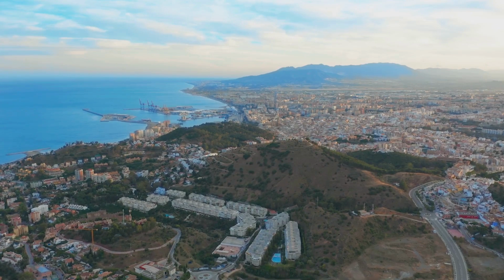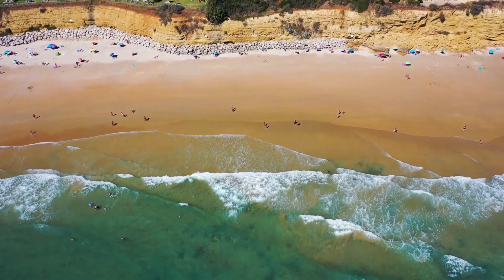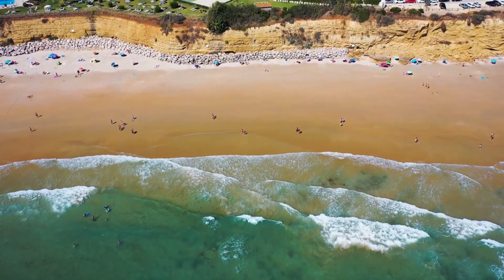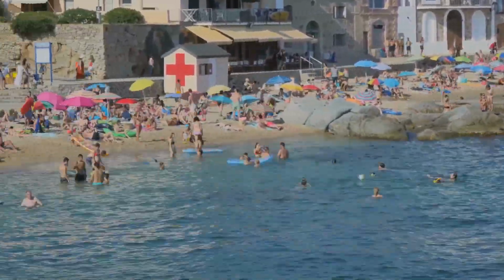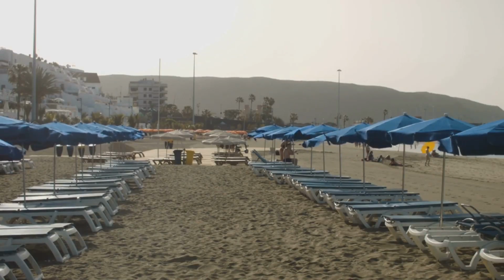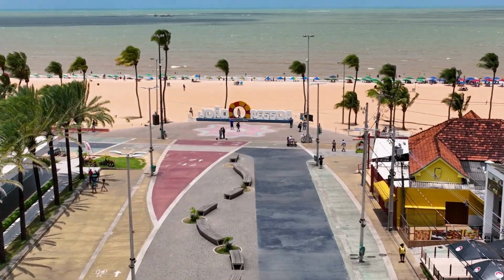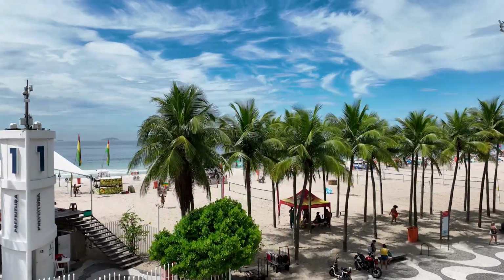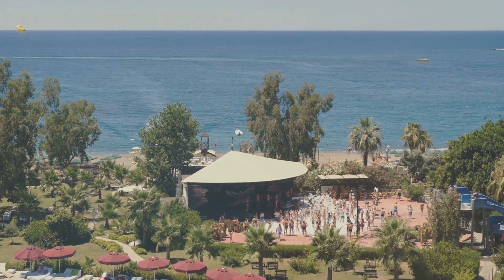When it comes to stunning beaches, Marbella truly shines as a top destination along the Costa del Sol. With its golden sands and crystal-clear waters, the beaches here offer a perfect escape for sunseekers and adventure enthusiasts alike. One of the most popular spots is Playa de la Fontanilla, known for its vibrant atmosphere and family-friendly environment. This beach is ideal for sunbathing, with plenty of sun loungers and umbrellas available for rent. You can also enjoy a leisurely stroll along the promenade, where you'll find a variety of beachside restaurants and bars serving delicious local cuisine.